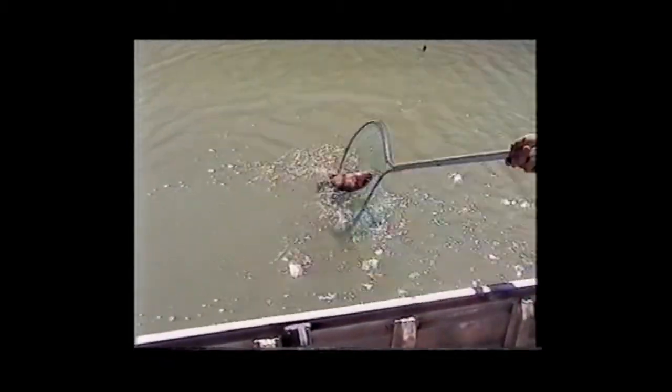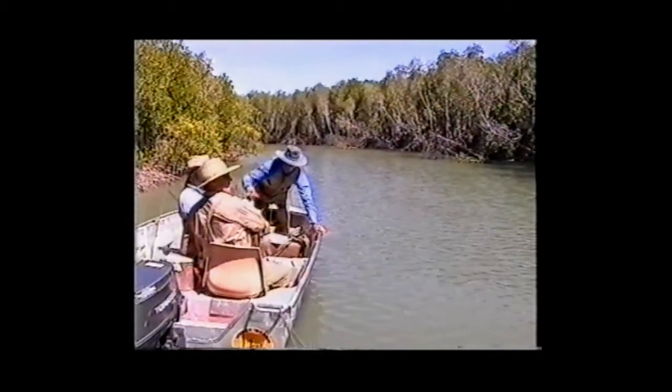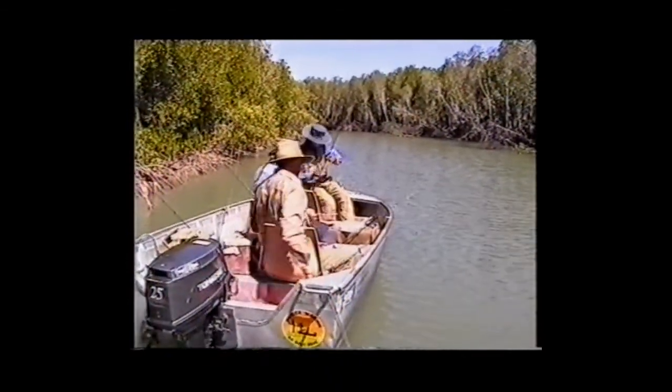We've got some pearlers and some terrific fingermark. They vary in colour a lot, these blokes. You can see he's quite a nice red colour, but they're a lot paler than that when you first catch them. So we're just using a bit of mullet for bait, and it seems to be doing the trick. Yeah, well, Chris is in. No, he's not. Let us down again. Get used to that after a while, though.